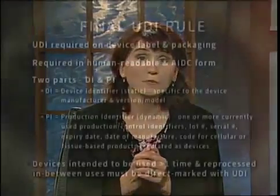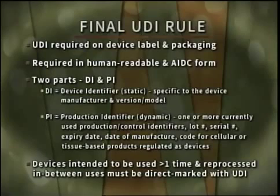Devices that are intended to be used more than once and reprocessed in between uses must be direct marked with UDI. And I want to mention two points with that. Number one, in the proposed rule, there was language that implantable devices would have to be direct marked. That did not make it into the final rule. Secondly, for those that are direct marked, the UDI on the packaging actually can be different than the UDI that's on the actual device with the direct marking.